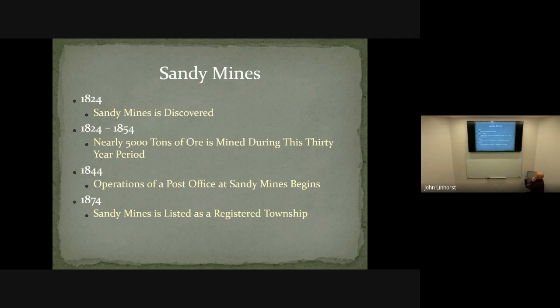A couple of other notable events in 1844 kind of helps put Sandy Mines, an X marks the spot on that map, is a post office. That's an important thing to note because post offices mean there's enough people in an area for registered mail to be delivered. And then in 1874, and I want to say 6, maybe 7 years, Sandy Mines is listed as a registered township. That doesn't last for very long, but it is listed as a registered place in the state of Missouri at this point in time.